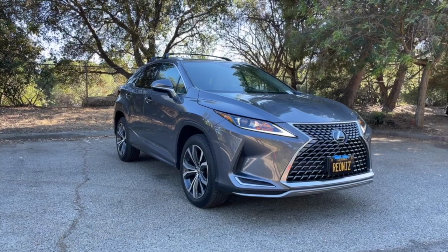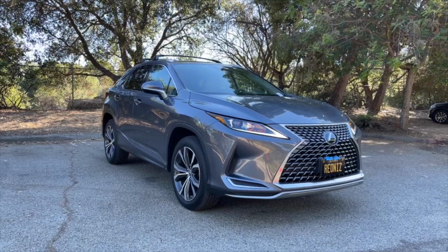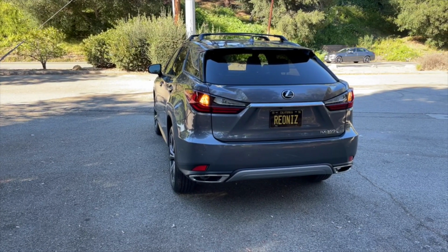So setting off here in the RX 350, this is immediately and very apparently a very, very Japanese luxury SUV. And that is to say it is reliable. It features a solid amount of tech and amenities, either standard or for a fairly reasonable price. And on top of all of that, it's not quite as refined as its German counterparts. So again, more reliable, but a bit less refined. And I'll get into that in a moment, but I want to tap into price.